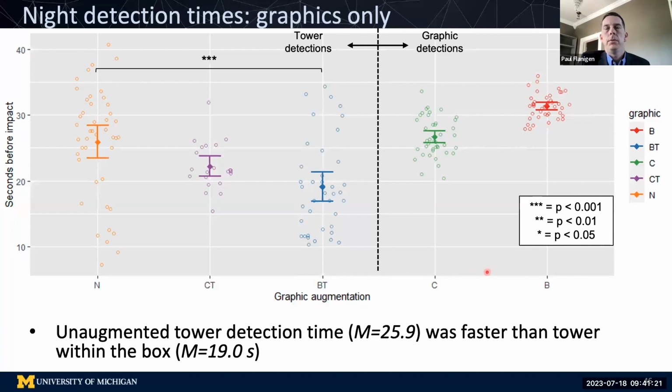Observant audience members may notice that we also had these graphical detection times out here. Although it was not when the participant noticed the tower, we did also record when the participants noticed the graphics, which typically preceded them saying the tower was within the graphic. And that's something we're going to talk about later on.